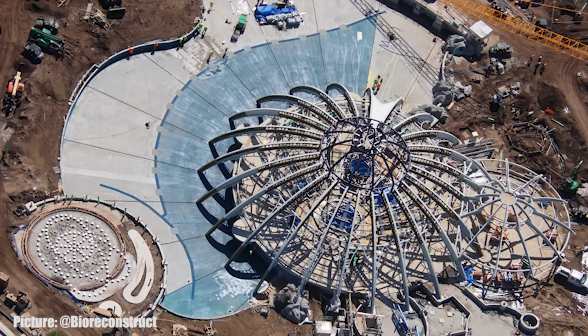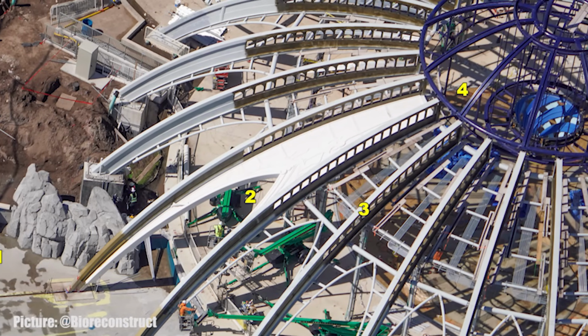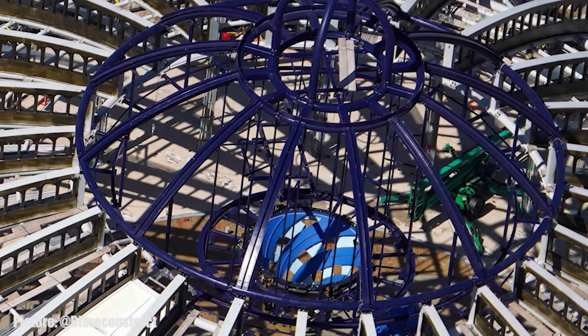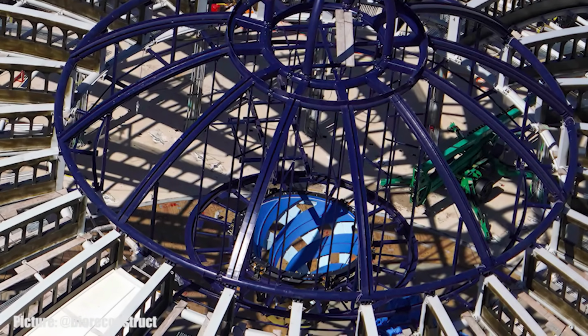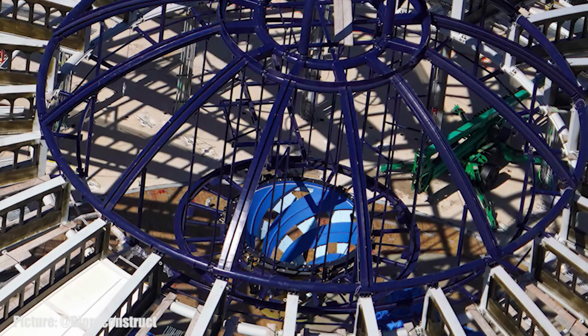Overlooking this fountain is Constellation Carousel, where we can see workers painting the main ribs of the dome gold. Inside of the main dome, we can see more work has progressed on the platform, as well as an ornamental disc is now hanging from the cupola.